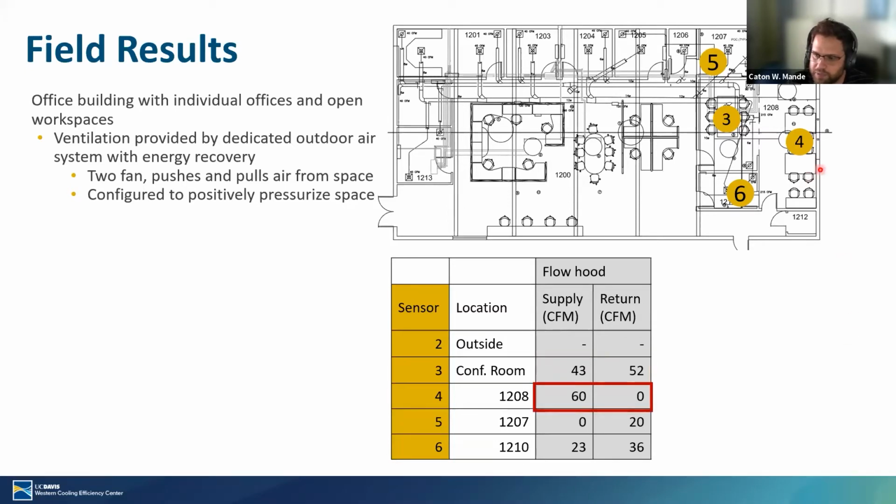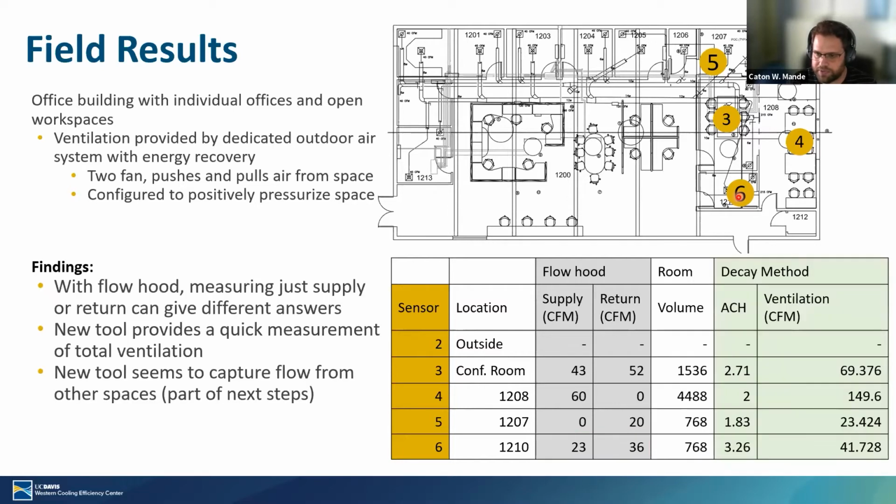For space 4, we measured 60 CFM in the supply and 0 in the return. For this office up here, we were measuring 0 in the supply and 20 in the return. And then for this space down here, we had 23 in the supply and 36 in the return. So what you can start to see is, if you're using a flow hood, you would have gotten a different answer if you were just measuring the supply or the return grills.